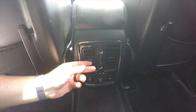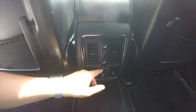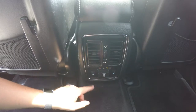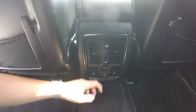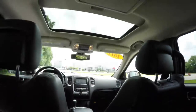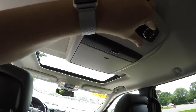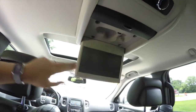Also have rear seat vents with panel position. Plus got your video entertainment system inputs, heated seat controls, 115-volt AC outlet. And looking overhead, you have your climate controls. You also got your fold-down DVD player.